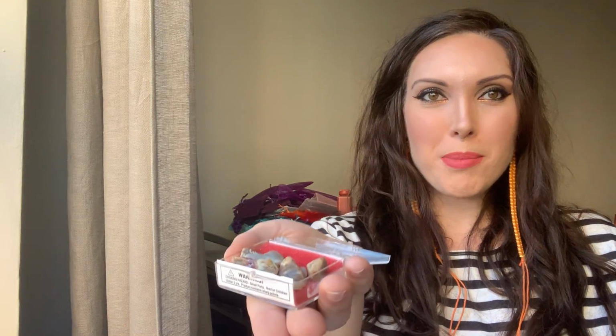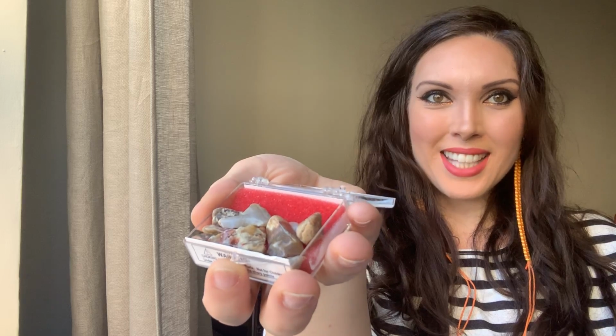And the last stone I want to share with you is quite possibly the nerdiest, grossest thing that I'll be putting in my shop, and it's called Coprolite. So I actually bought this at the museum in Lethbridge, Alberta, my hometown, and it's gorgeous to look at.